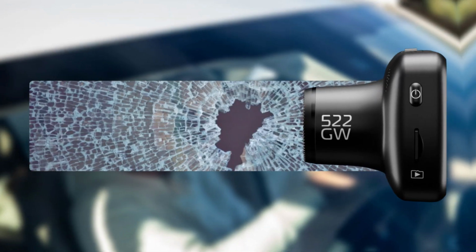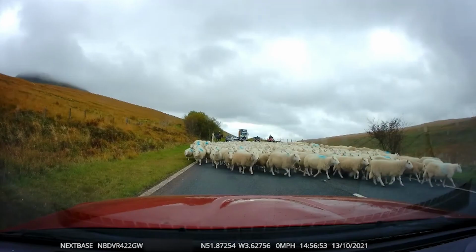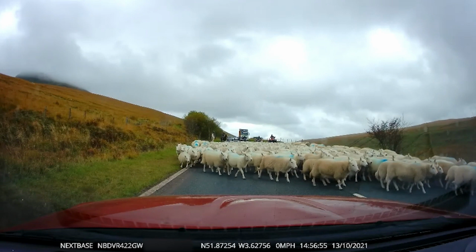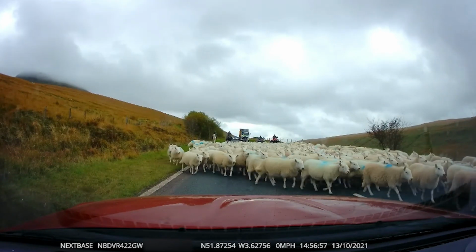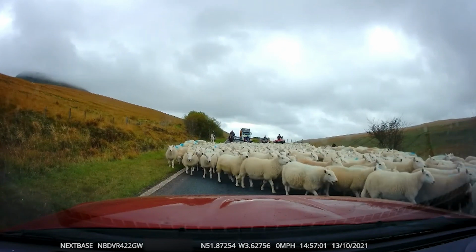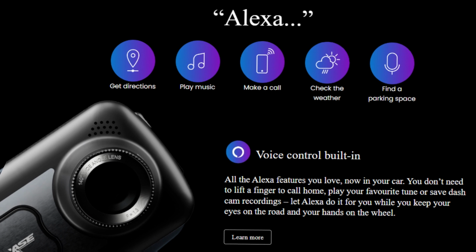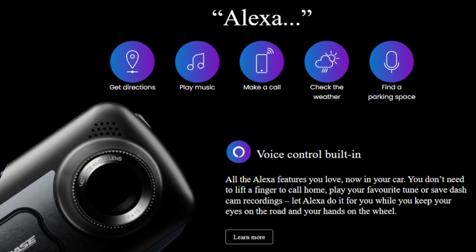The sleek and compact design blends seamlessly with your vehicle's interior, while the inclusion of a polarizing filter ensures vivid image quality, even when the sun shines too brightly. Nextbase has also thrown in some clever features, including Alexa voice functionality. Although out of the box, it may not recognize your style of swearing.